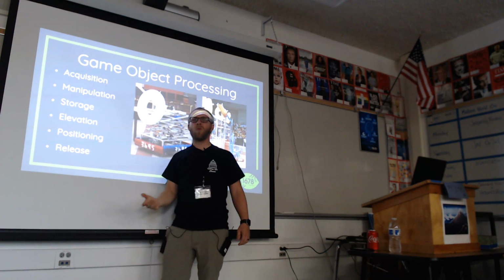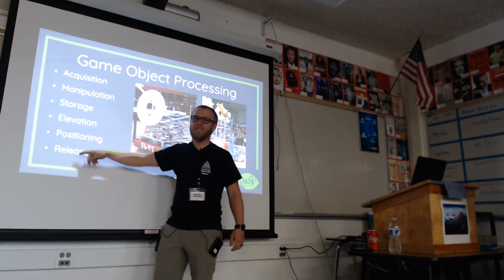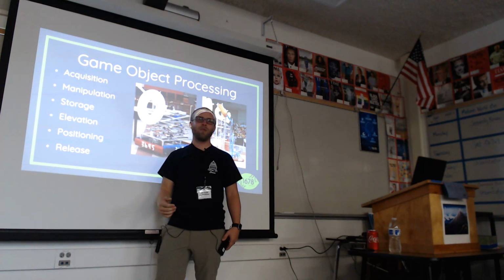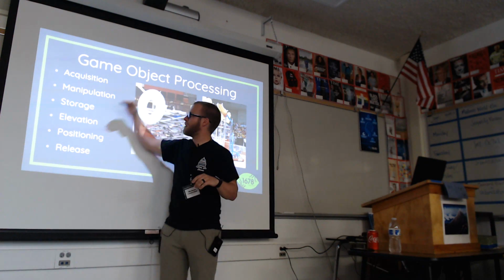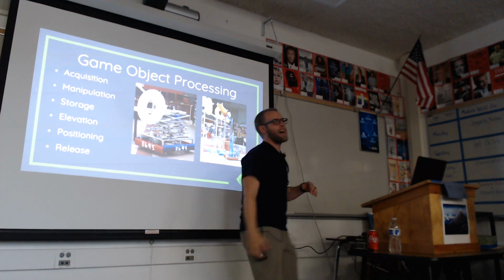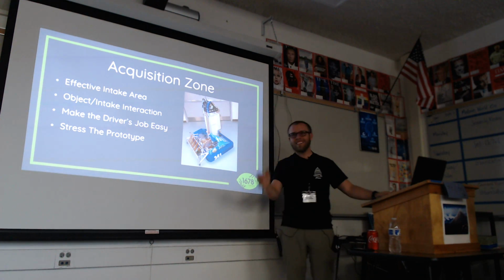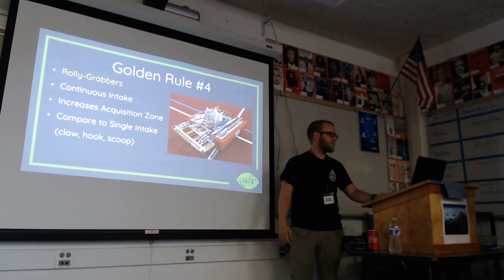And maybe you can only score 2 game elements in the whole match. Okay? The key is to make each of these steps as quick as possible so that you can score as many times as possible in that match. We call it cycle time, but it's really important to minimize the time it takes because it's only a 2.5-minute match. It's not a lot of time. You need to do everything quickly. And so using rolly grabbers means the instant you touch it, you've already picked it up and you can start driving off and doing the next thing.